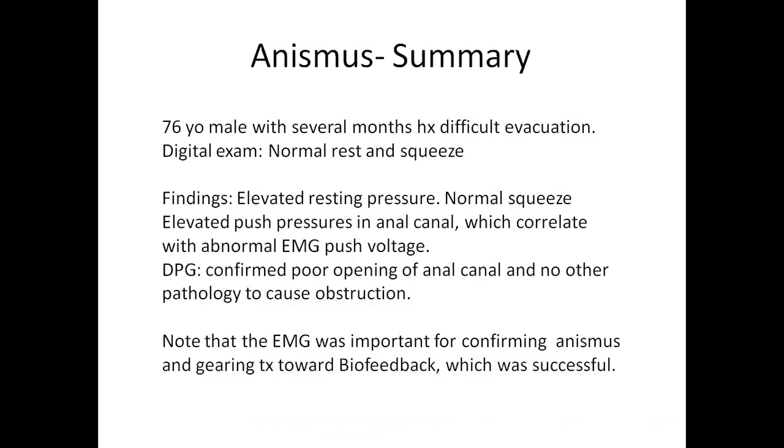So in conclusion, the way we treated him was with biofeedback. And he responded after like 3 treatments is all that he needed. And then you're going to say, why did he in the first place? When I was in my fellowship, we were taught that a lot of young people, like teenagers and young adults, might get the non-relaxing puborectalis because either they never learned how to defecate normally or they had some stress in their life. But I have no idea, neither does he, why he was not able to all of a sudden empty. But we were able to confirm this.